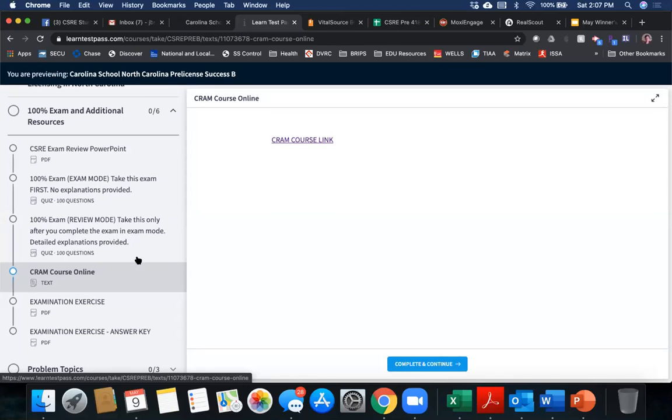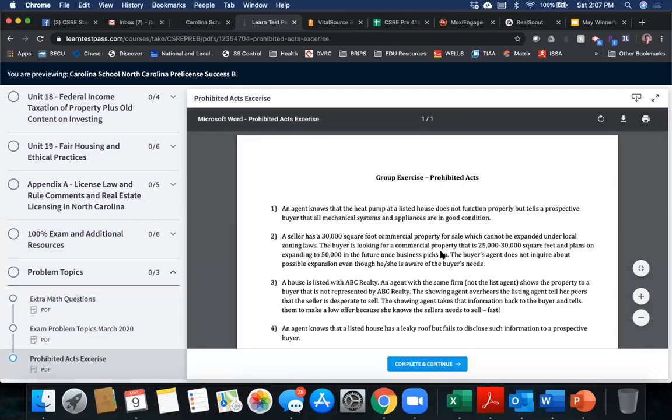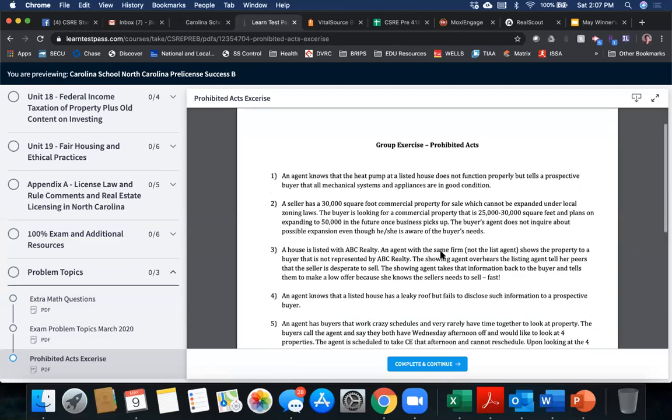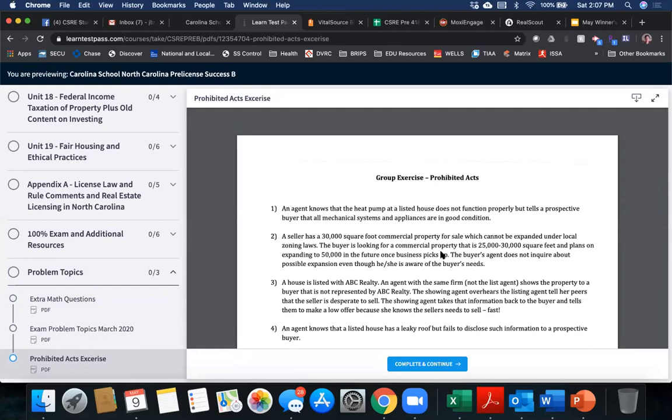And there is a thing that you need for her cram if you're taking it. It's under problem target, and it's this prohibited acts exercise. You will need that for her class on Friday. These are like your willful misrepresentation, those kinds of things, so that you can test that. Like an agent knows that a house has a leaky roof but fails to disclose such information to a prospective buyer. Is that willful omission, willful misrepresentation, negligent omission, negligent misrepresentation? So it's one of those. She has an exercise that you guys do with that, so you will need that. But as long as you're in Learn Test Pass, you'll have it.